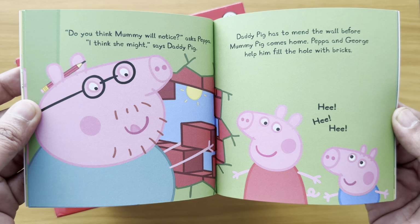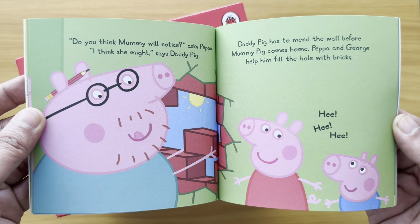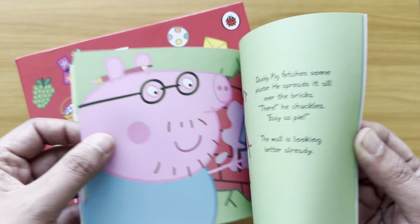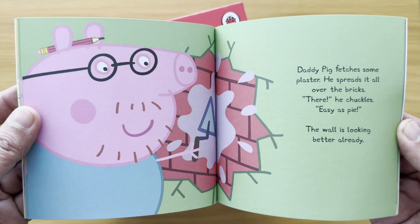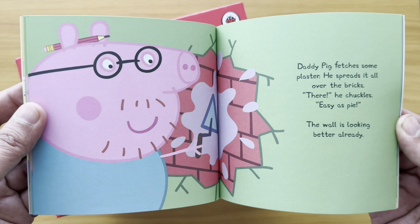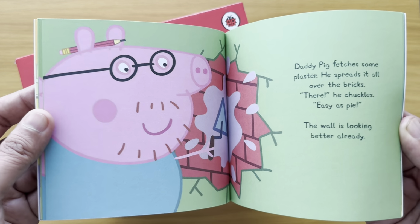Daddy Pig has to mend the wall before Mummy Pig comes home. Peppa and George help him fill in the hole with bricks. Daddy Pig fetches some plaster. He spreads it all over the bricks. "There," he chuckles, "easy as pie." The wall is looking better already.